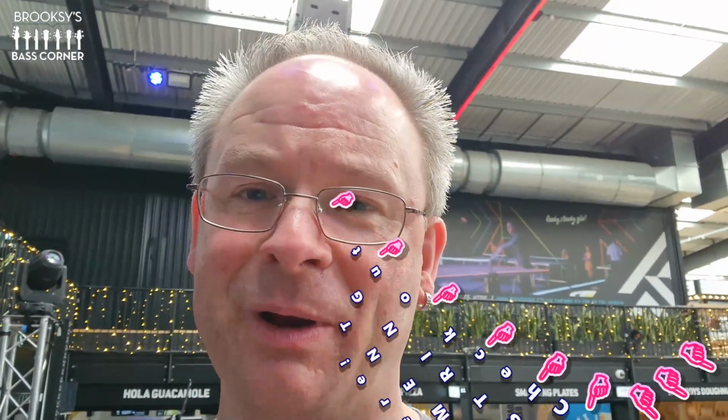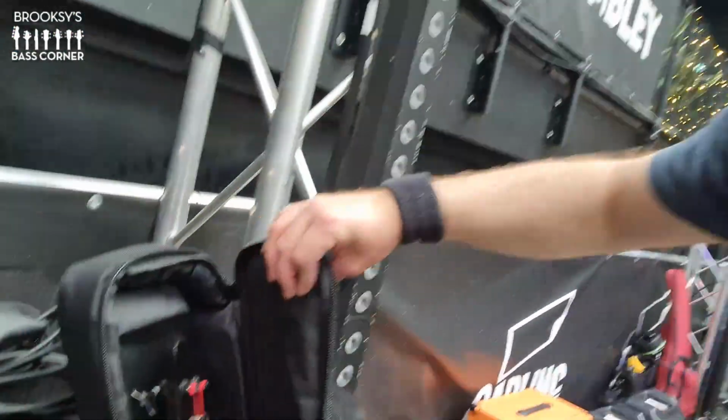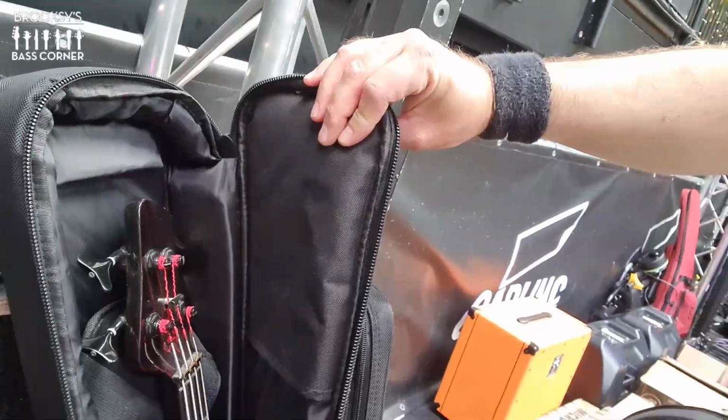So I've got my Status Empathy, because that's been featured on the Bass String Experiment series. This is gig number 37. So these strings have been on since the end of July 2022. And all the gigs that I've been able to use this bass on, it's had those strings, they haven't changed. So the Empathy's in here, doing its thing.